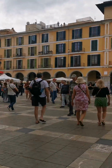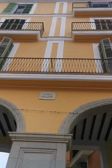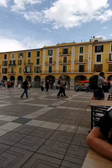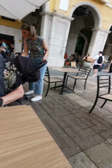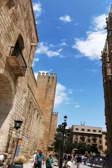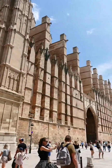Our second spot is this Plaça Major. It is a typical Spanish town square, with a lively atmosphere, colorful buildings, outdoor cafes, and often markets during events. It started to rain a little bit, so we took shelter and had our lunch in one of the restaurants, at Popeyes Chicken.